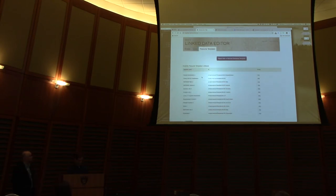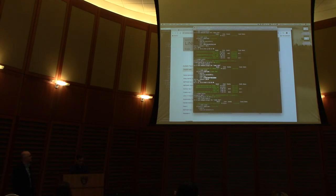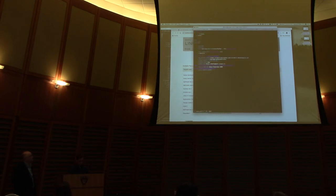Okay, so now I'm going to do a quick transition so I can show you actually the really cool stuff, which is how the back end and the front end kind of work together. So I'm going to do that. Just a quick environmental change, and this is just so I can spoof the resource templates.